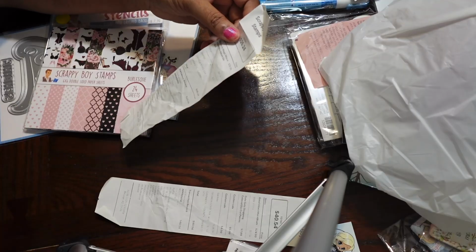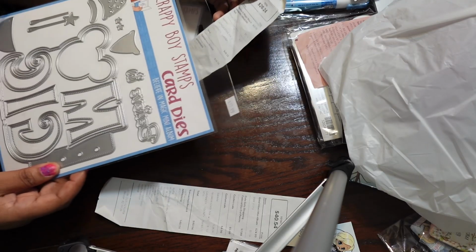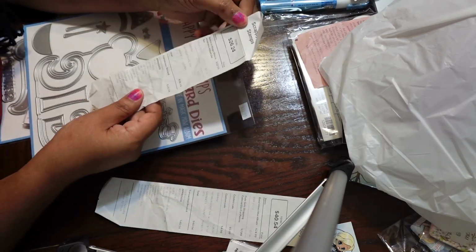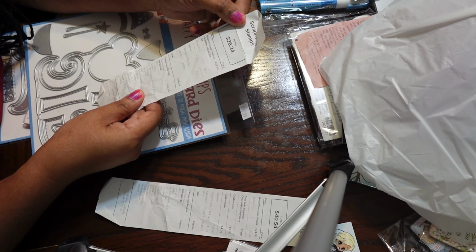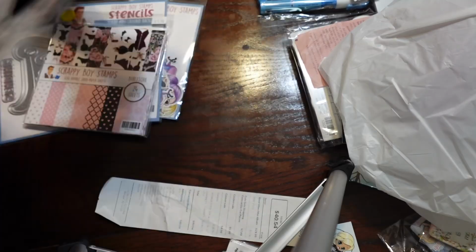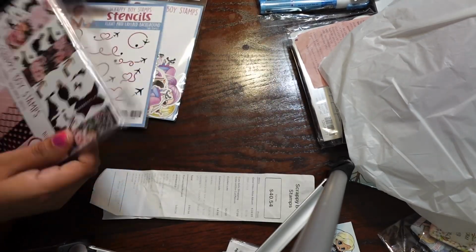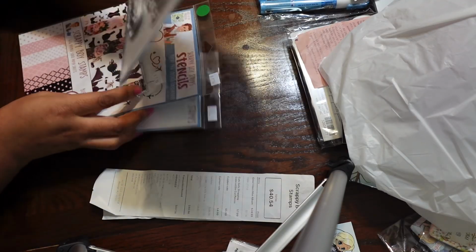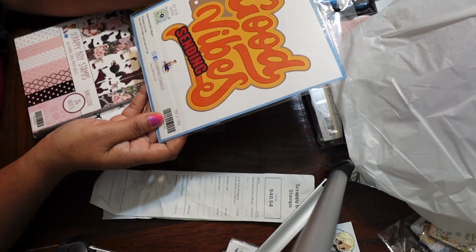Let's see, wait. Oh yeah, okay, I see now. It says that it was $32.99, and it was 25% off, so it came down to $26.24. An awesome price for this. So got that. Then of course I went back to their booth, I think one of those days, Friday or Saturday, and I got the Good Vibes mini album. That's what it looks like there.